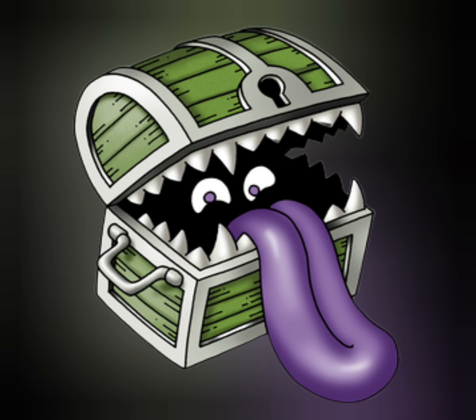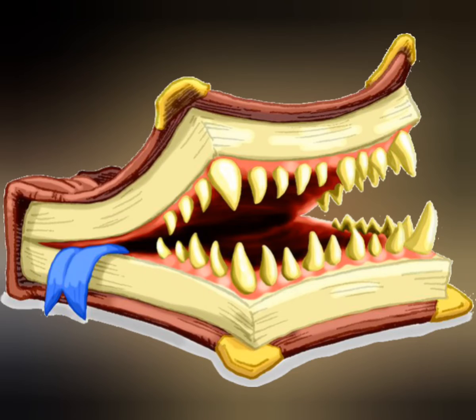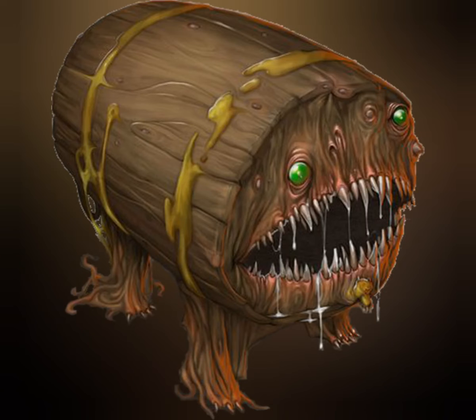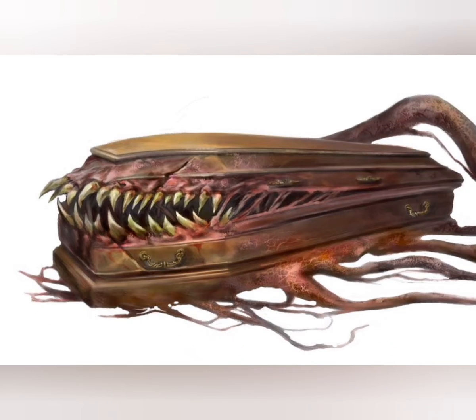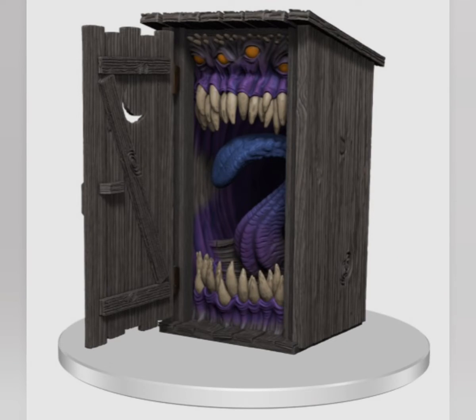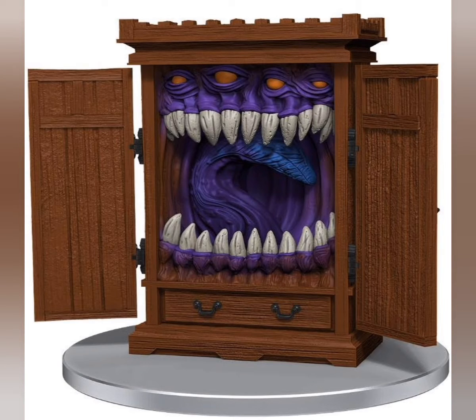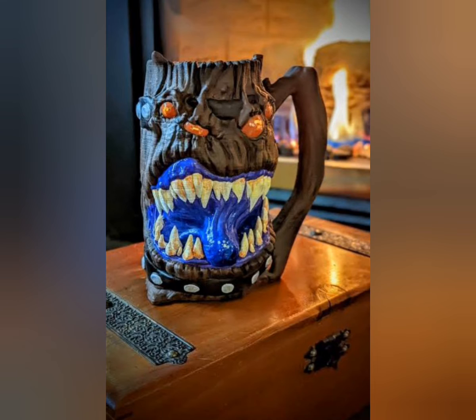Many things could be a Mimic. A chest, a chair, a book, a wall. Or this, or that, or these.